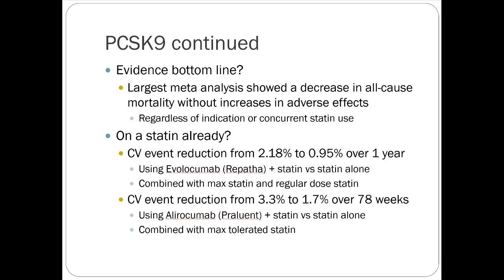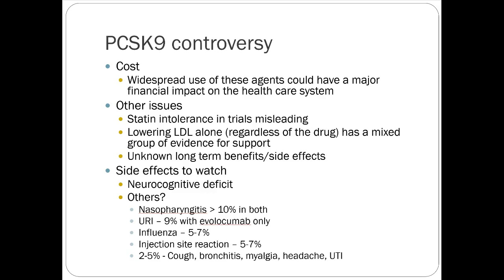If you're on a statin already, these are some of the preliminary numbers for reductions. Again, small percentages, but when you're looking at big pools of people, possibly decent numbers. If you're looking at reducing CV events by 1.5 points or so, depending on what study you look at, that could translate to huge cost savings for the U.S. healthcare system. So is it worth spending a lot more money on these medications to reduce a few events here and there? I don't know. That's, again, where we need more evidence and probably a more in-depth financial analysis on whether that's appropriate or not. So again, expensive.